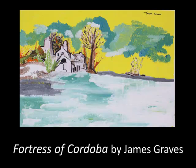This painting, entitled Fortress of Cordoba, features blue-gray skies over a fortress with crashing waves and was created by James Graves. It was submitted by Kennedy Center, Inc., a community rehabilitation organization in Connecticut.